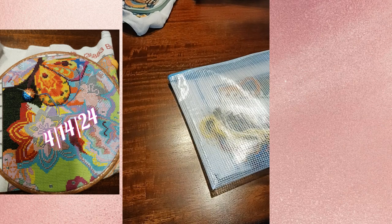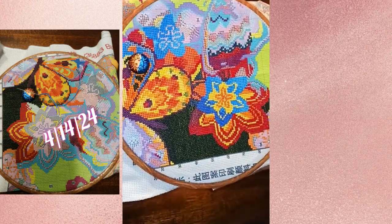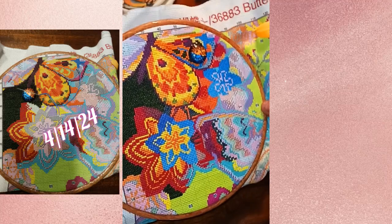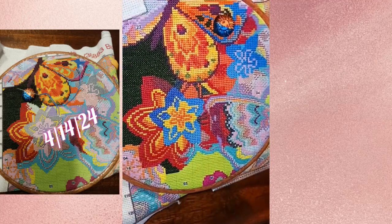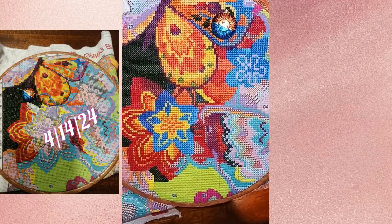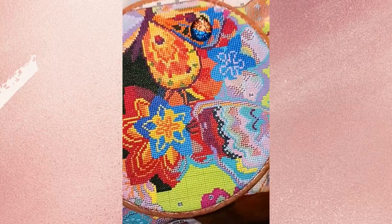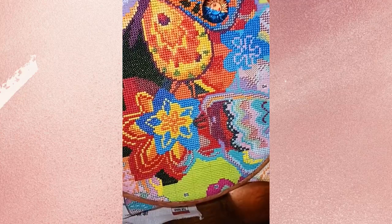And here I am. Here is my, oops, did I get it back upside down? There we go. And here is my progress. I am totally having fun with this. I love the colors in this one. You get a taste of a lot of colors. You get black, you get orange, yellow, blue, pink, green. I love it. So I am totally having fun with this one.